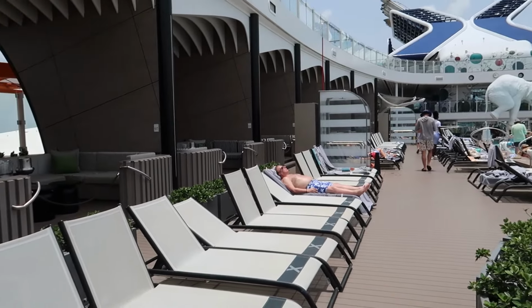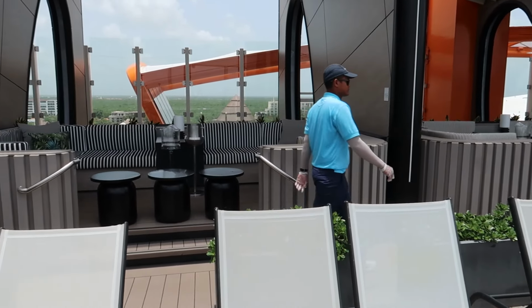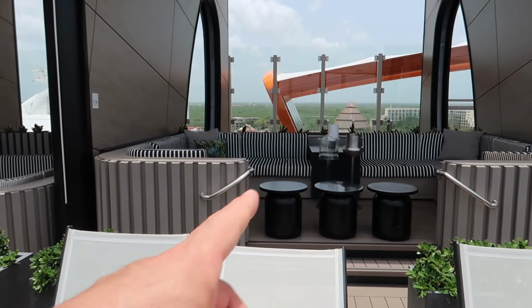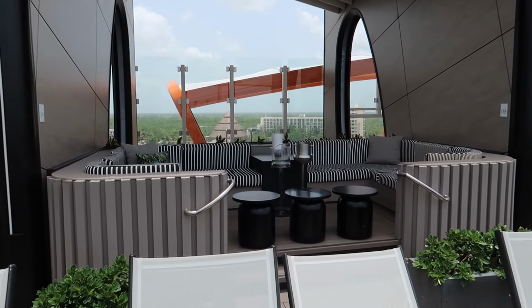I will point out too, you could rent some cabanas as well, which are just behind me here. So there's different booths here. So this is number 8, for example. So you could go to guest relations and book one of these for your family.